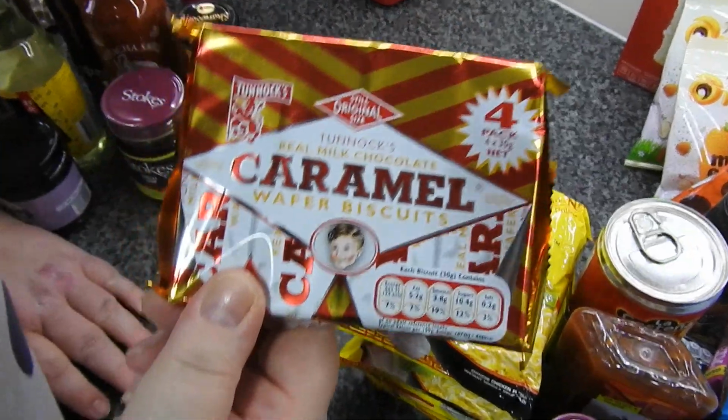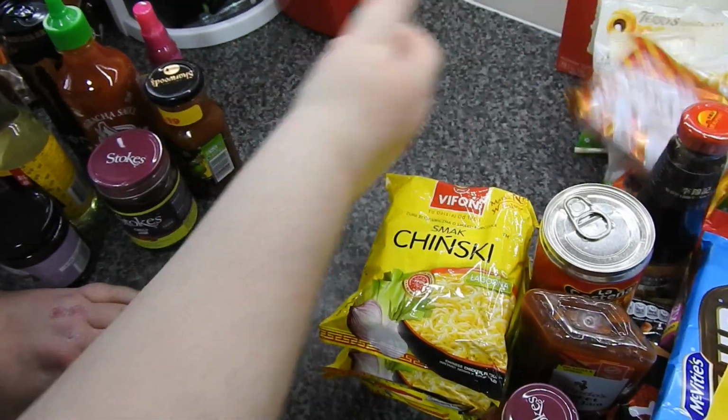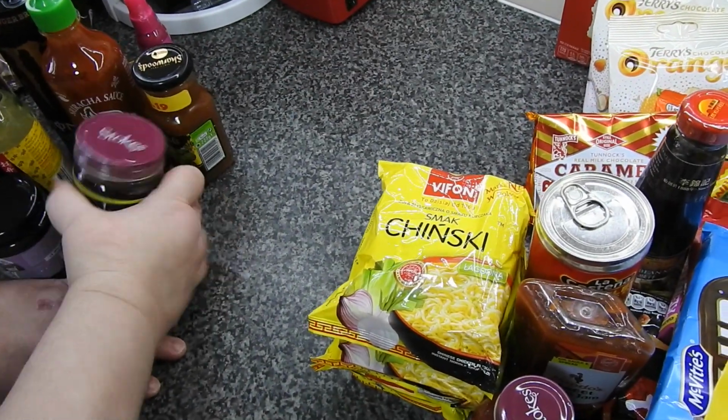If you look these up on Amazon, they've gone to about £3 or £4. It's ridiculous. They were a quid from where I got them from. The World Food Shop, by the way, guys.